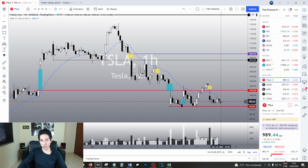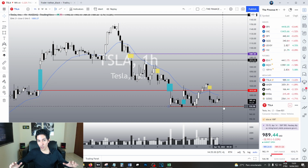976 is the most important support level. It is our stop loss support level. So I think we have decent chances. The odds are in our favor. Let's see if this scenario will materialize. I am very bullish on Tesla right now, so I think you're gonna do a very nice and amazing movement. However, Tesla is not among the stocks I am trading this week.